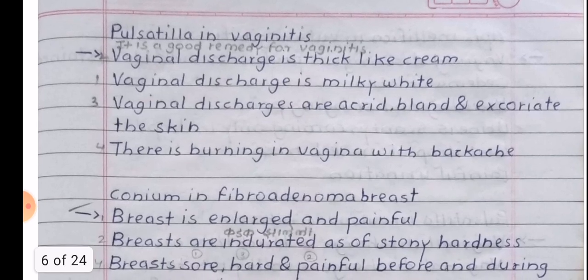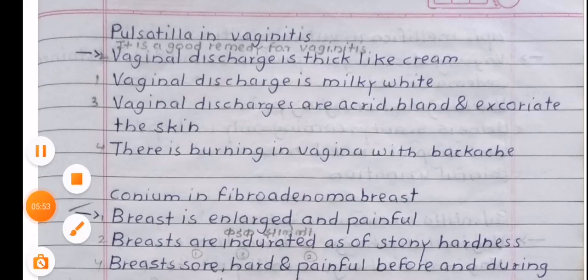Pulsatilla in vaginitis. Vaginal discharge is thick like cream. Vaginal discharge is milky white. Vaginal discharges are acrid, bland and excoriate the skin. There is burning in vagina with backache.